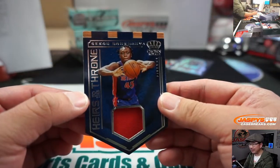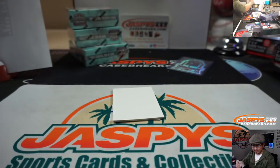There's Sekou Doumbouya relic. That'll go to Matt Stubblefield and the Pistons.